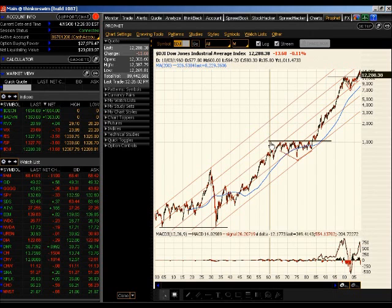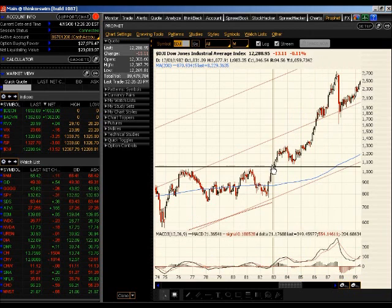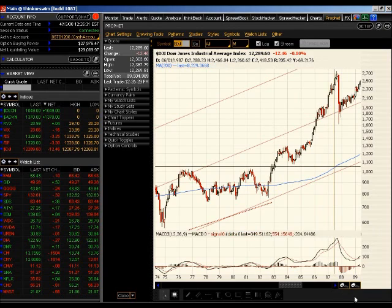If you're a long-term player, take a look at this resistance line right here that was hit 1, 2, 3, 4, 5 times, then finally broke through. Boy, you should have been long and all over that back in 1982. Let's zoom in on that a little bit. You can see it broke through right here. Resistance became support when it came back down in here, and then it just took off. And it's been going up ever since.